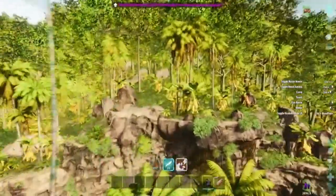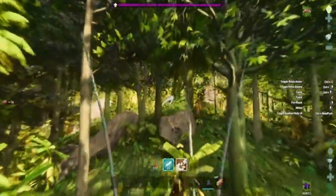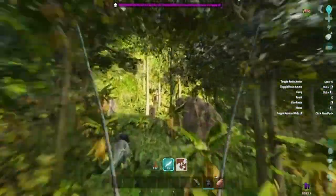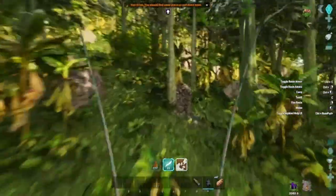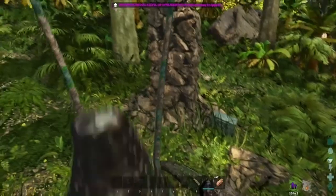All right, so we want to stay along this row here. And you're looking for that big rock right there. And it is literally just past that rock.